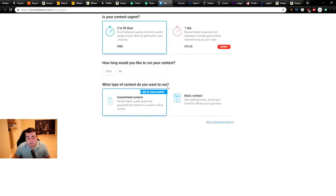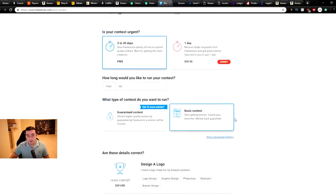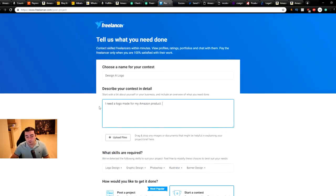You hit next. And then you do a basic contest. Don't do this because this is just going to cost more money. And then you're going to want to get entries now. When you hit this, due to the information you put in here, and then you based it on some logo that you've liked, take a screenshot of some logo out there on the internet, and then give them something to go off of so that when they create your logo, they make that with it in mind. And you're going to obviously want to describe what you're selling.